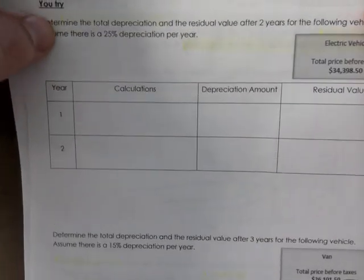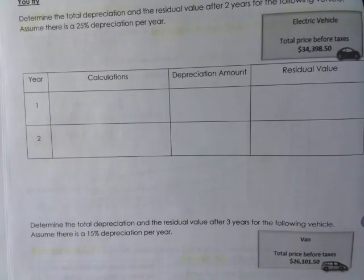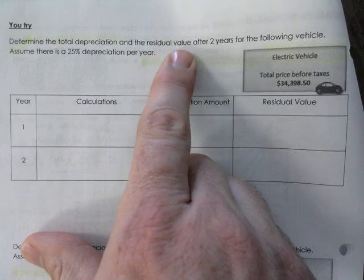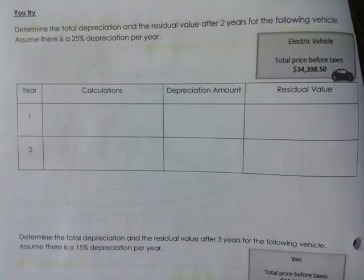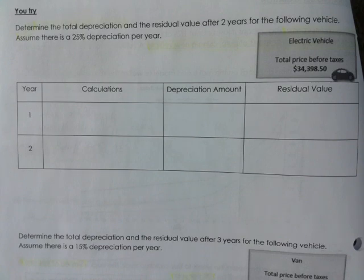I have a you try section. Okay. I want you to try that one and answer both questions. It asks you for the total depreciation and the residual value after 2 years. That was nice here. I'm only going to make you do that for 2 years. Watch the depreciation rate. Watch what the car is worth, all of that. So go for it. And if you want to do the van question right underneath it, there's no table there. See if you can figure that one out as well. 5 to 10 minutes.